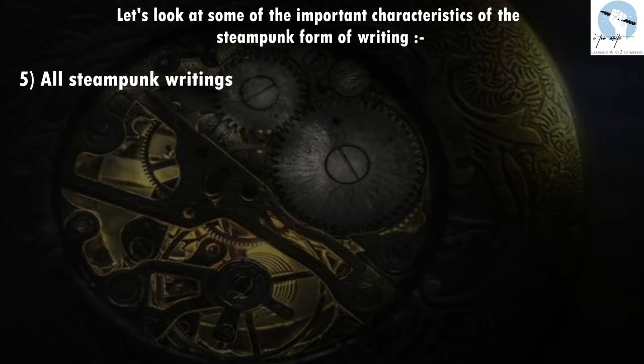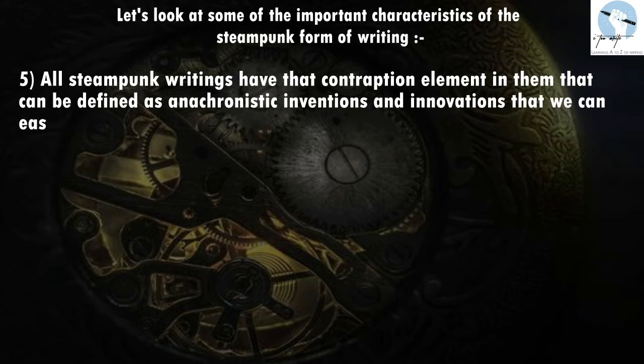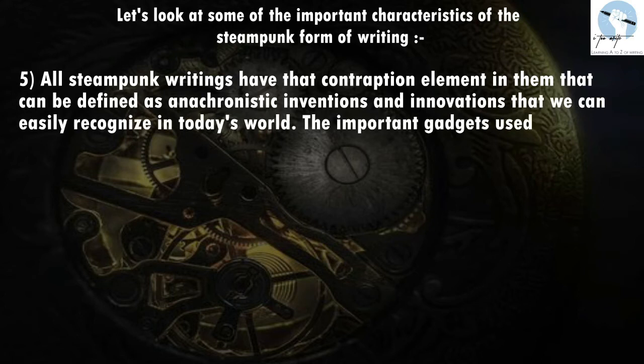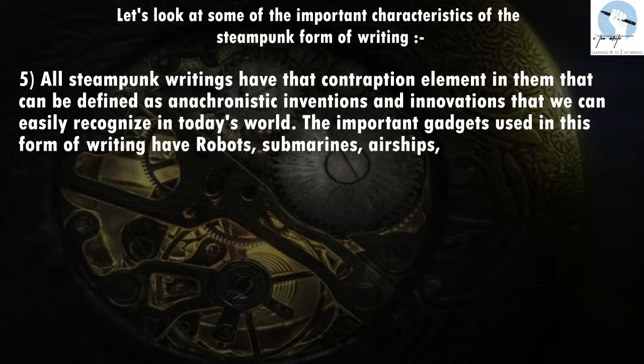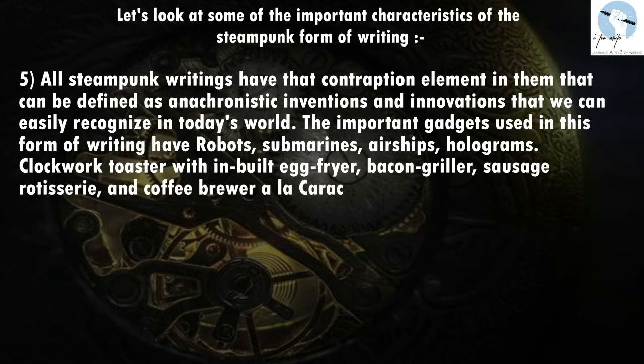5. All steampunk writings have that contraption element in them that can be defined as anachronistic inventions and innovations that we can easily recognize in today's world. The important gadgets used in this form of writing have robots, submarines, airships, holograms, clockwork toaster with inbuilt egg fryer, bacon griller, sausage rotisserie, and coffee brewer a la Caractacus Pott, etc.